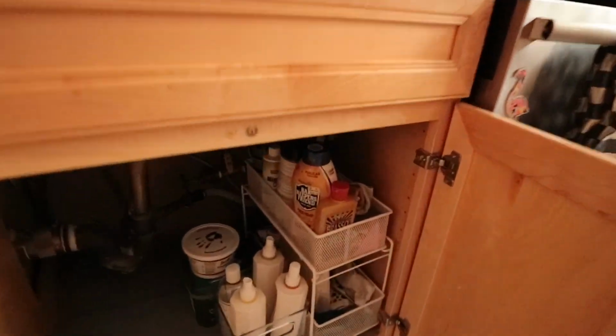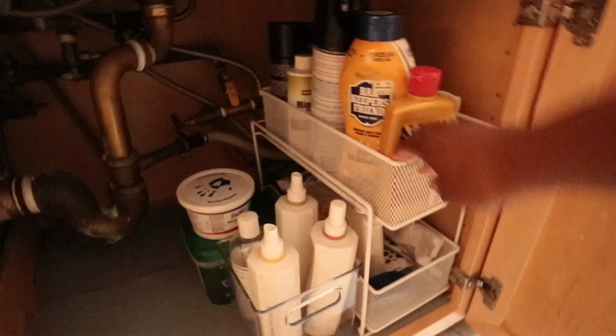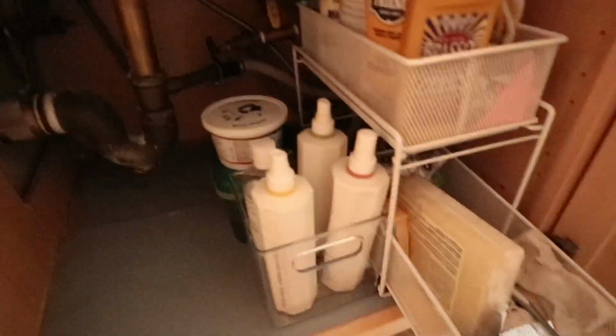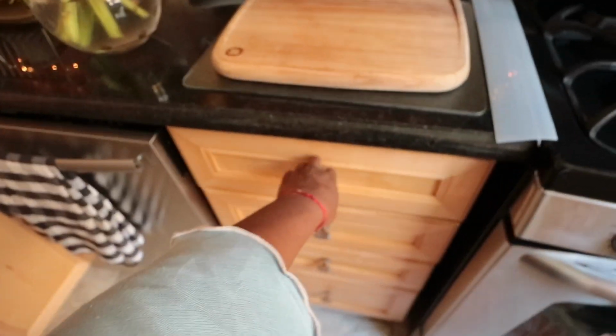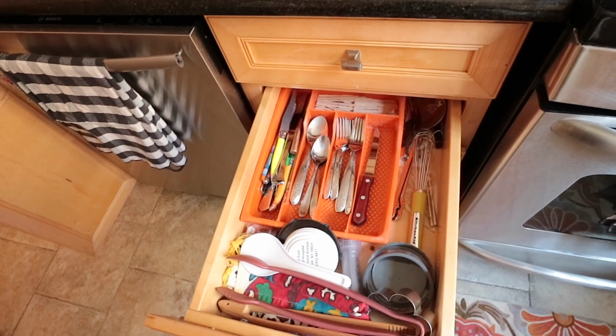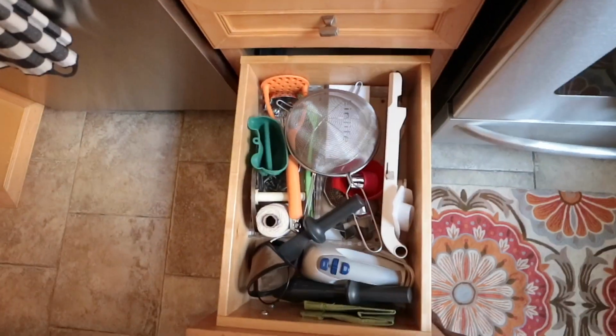Underneath our sink, we have a few storage tools from the Container Store, which will be linked on my blog. This is where I keep all my cleaning supplies for the kitchen. Slide it in. Here are all the tools I use to cook, utensils. It's stacked, but I use so many things, so I needed all of this storage space. And the drawers are really deep.